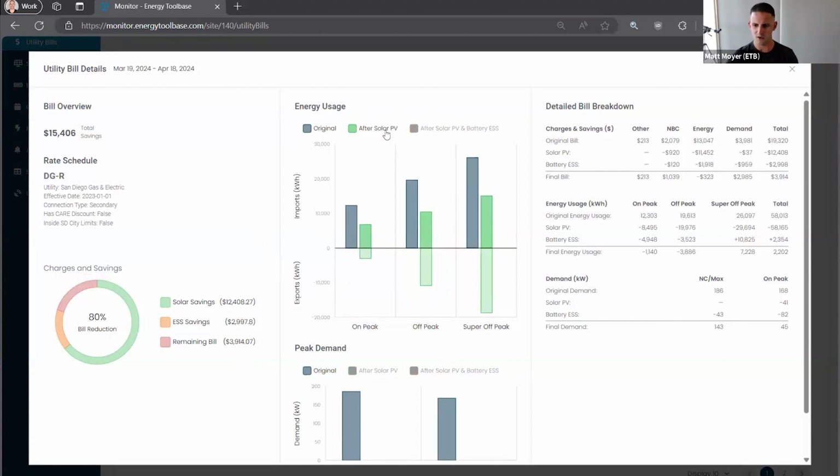Then when you add in solar, you can see the same thing. So this is after solar, not factoring in battery. What would my energy usage look like? You can see we had a ton of export during the super off peak window because that's when the solar was generating, but also that's when energy is super cheap, so not the most advantageous thing to do.